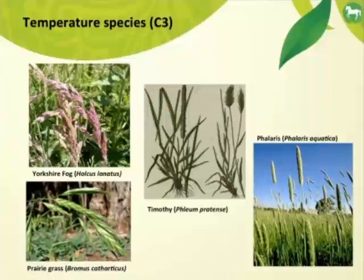So I want to highlight here a couple more species that you may be familiar with. All of these are introduced.